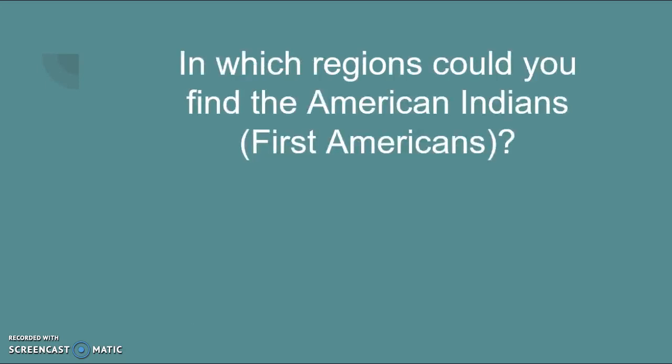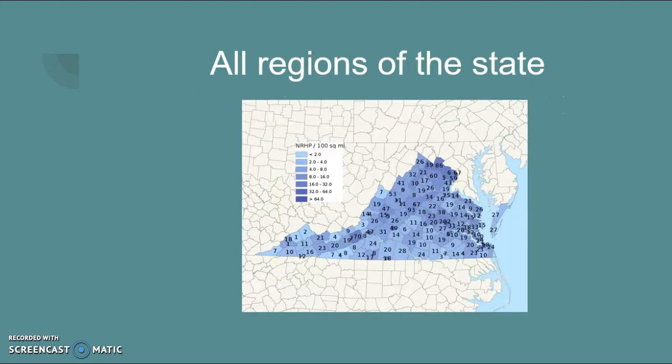In which regions could you find the American Indians or First Americans? And they were located in all regions of the state. However, we know at this time they are really only located in 2 areas, the Coastal Plain and the Piedmont region. But originally they were found in all regions of the state.